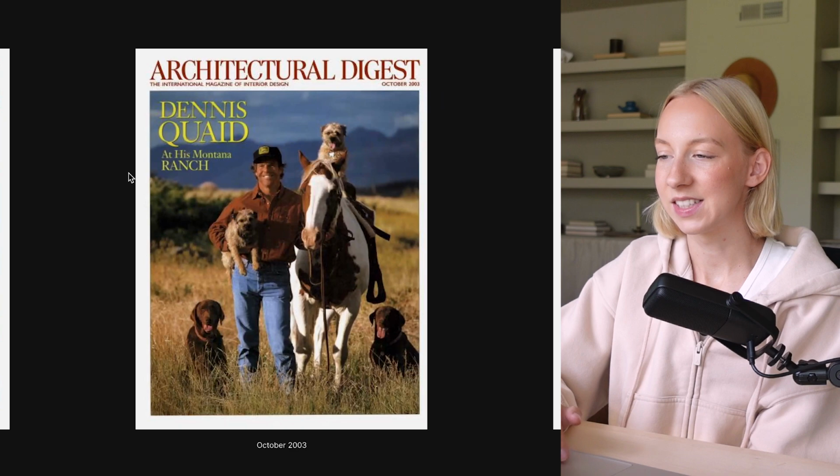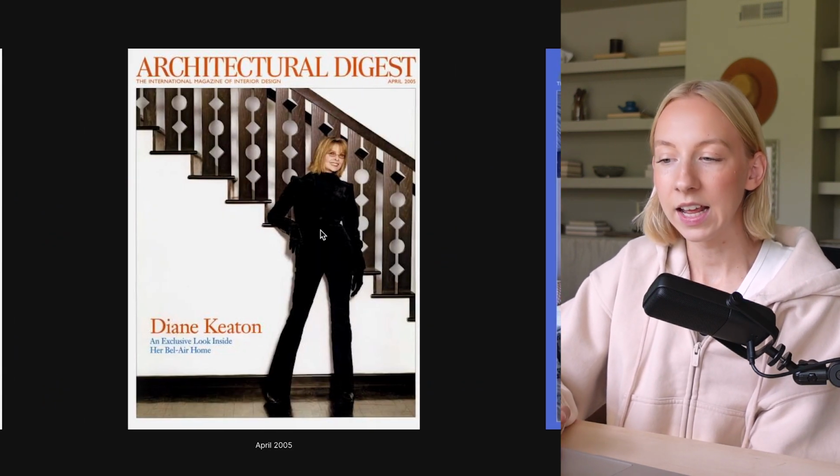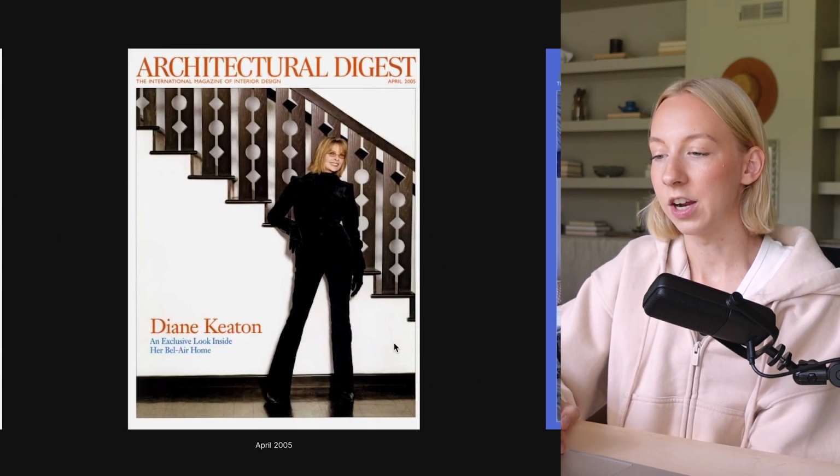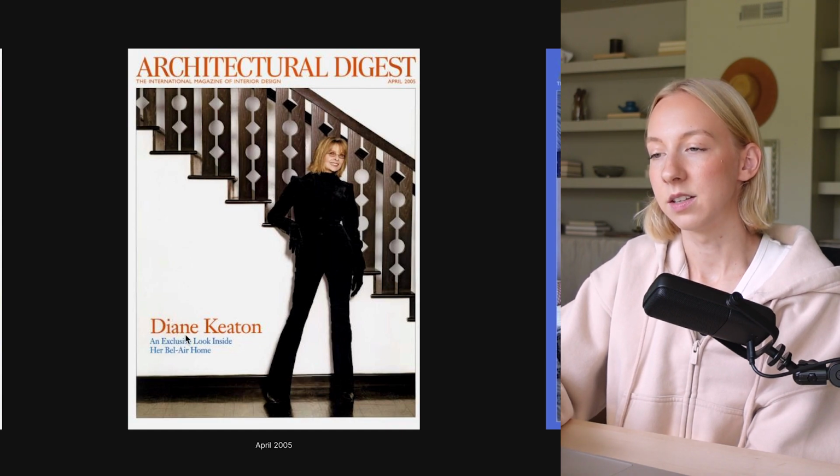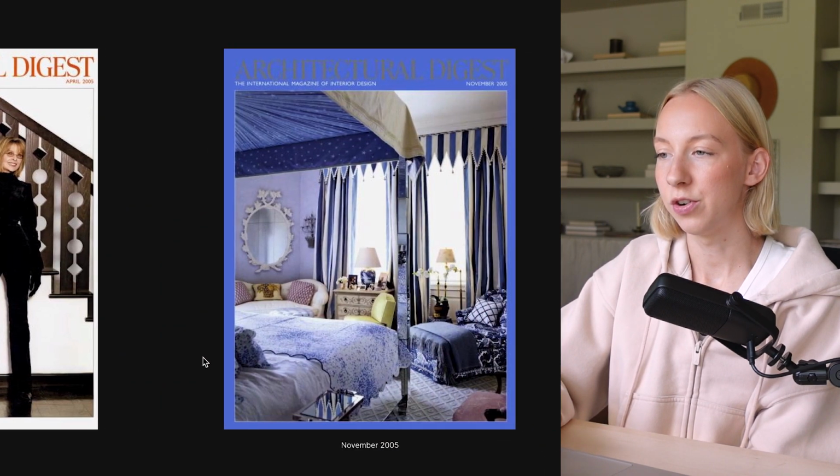I don't like those ones. So we've got Diane Keaton. Again, I like how they've got her here. She kind of feels more a part of her space, and the type is more intentional.